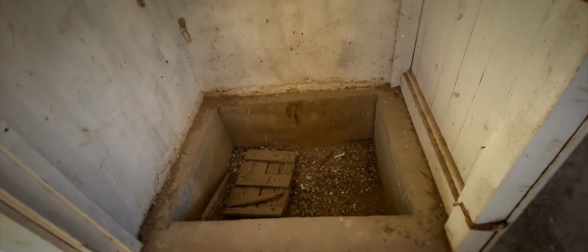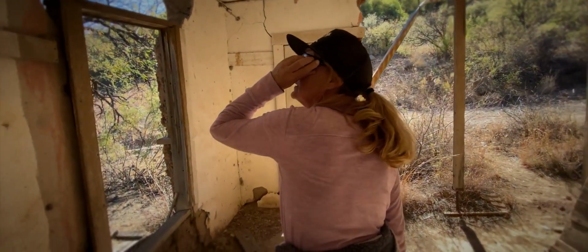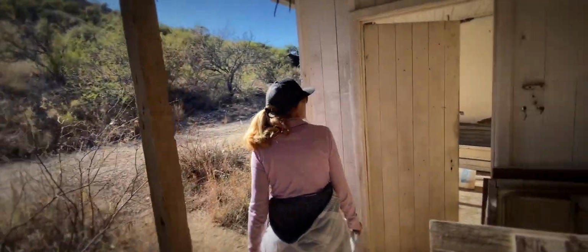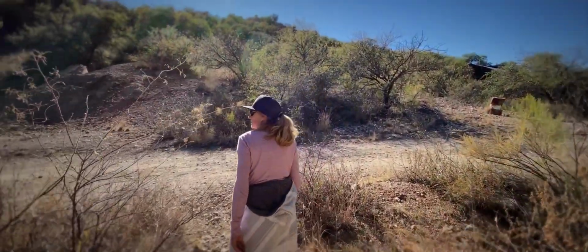So what do you think? I'm not sure. I mean, it could have been like a kitchen area, because there's an exhaust point. I don't know. Baffled. We'll have to dig up some more history on it.